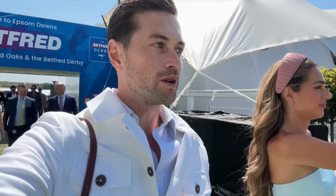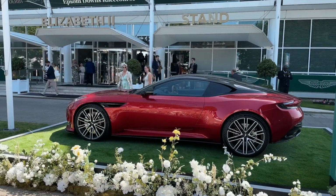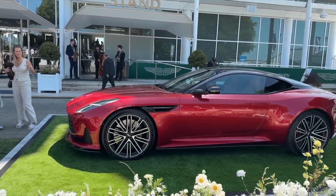Okay, so we are just making our way over to the Queen Elizabeth II stand, where we're going to get a different perspective of the track. Before we do, we're just going to quickly swing by the Aston Martin DB12. It's going to be my first time seeing this car. I cannot wait. Wow, and there she is. Look at that electric red. The colour is stunning.